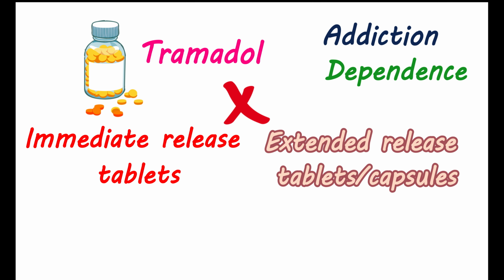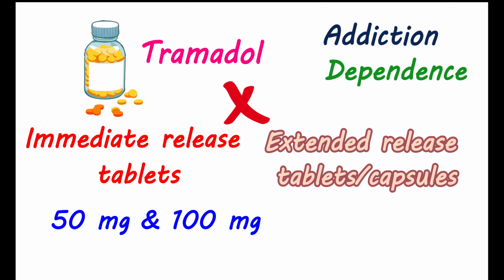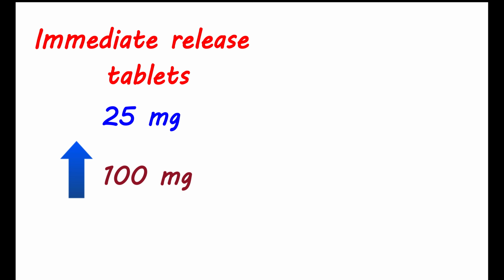Immediate-release tablets are available at 50 milligrams and 100 milligrams doses. Extended-release capsules are available from 100 milligrams to 300 milligrams. Initially, it is started at a low dose of 25 milligrams that is given every morning. This dose can be slowly increased up to 100 milligrams. The maximum dose should be less than 400 milligrams per day.